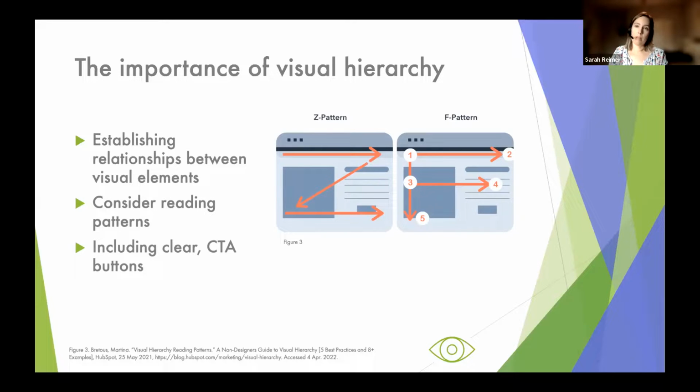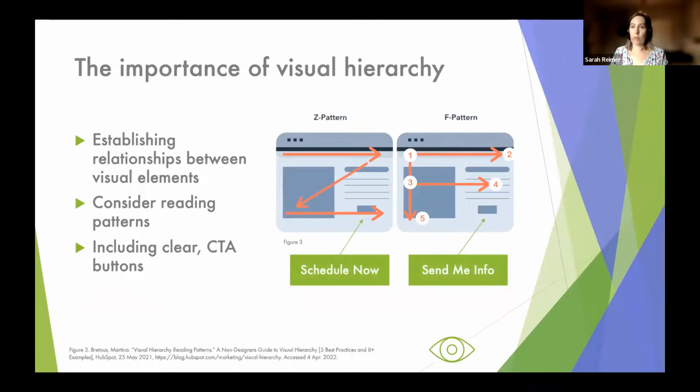So what is it that you want your potential customer to ultimately do? Do you want them to make an appointment or get more information? So including these important call to action buttons on your email is going to really improve your email's effectiveness to be able to drive your business and to get people to do exactly what you want them to do, which is the ultimate goal.